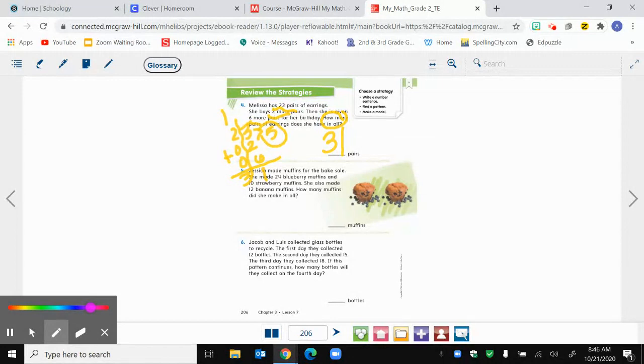Jessica made muffins for a bake sale. She made 24 blueberry muffins, 10 strawberry, and 12 banana muffins. How many muffins did she make in all? So we are still going to add, right? So I'm going to write over the top of my muffins here because 24 plus 10 plus 12.